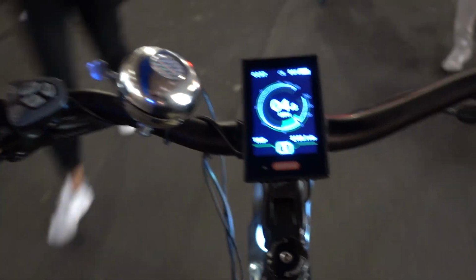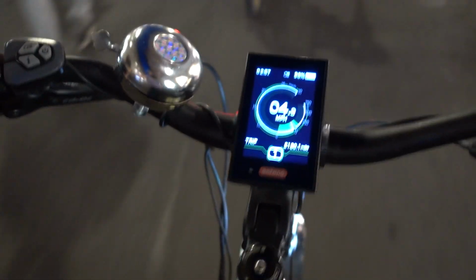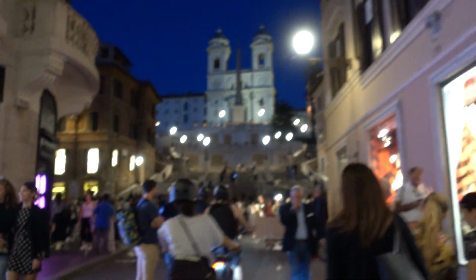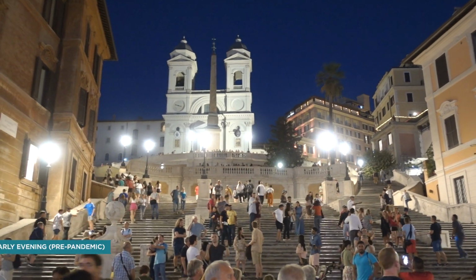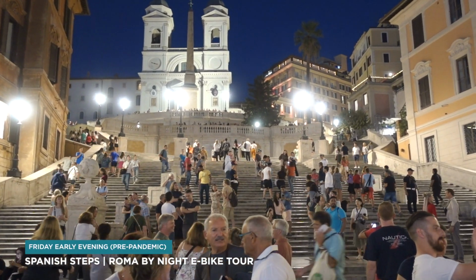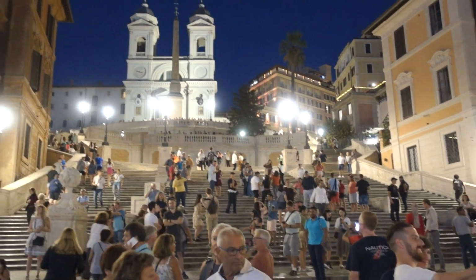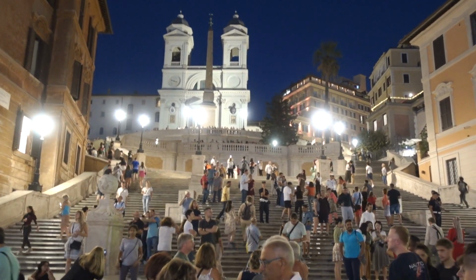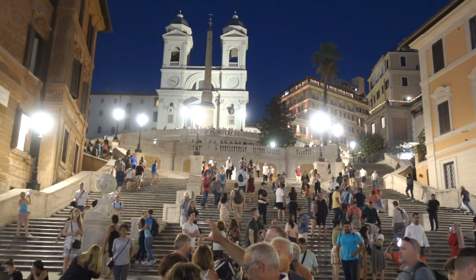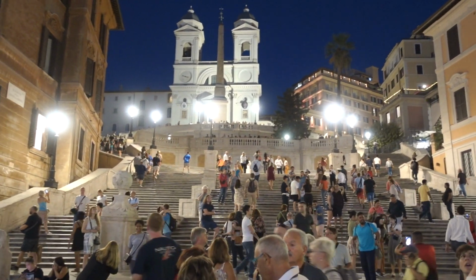After visiting the Trevi Fountain, we are now rolling to the Spanish Steps. Here we are at the Spanish Steps. We are not officially allowed to sit on there because, quite honestly, people started leaving trash, so it is now illegal to sit on the steps. So you will see cops with whistles letting people know that they cannot sit there.